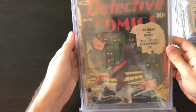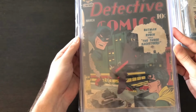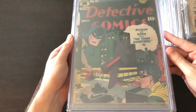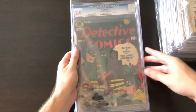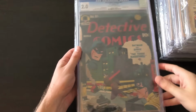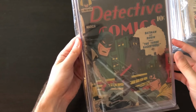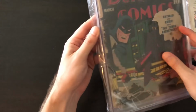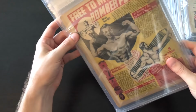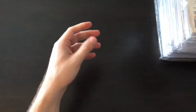Got a cool book, early Detective. Up next is number 61. Another early Batman book here. This is the first Batplane cover. Don't think it's the first appearance of the Batplane. Not really liking the lighting here, but can't really do much about that, so my apologies. This book, again, unfortunately doesn't quite look like a 2.0 just because of all the spine wear that it's got. But for what I paid for these 3 books, I'm happy.